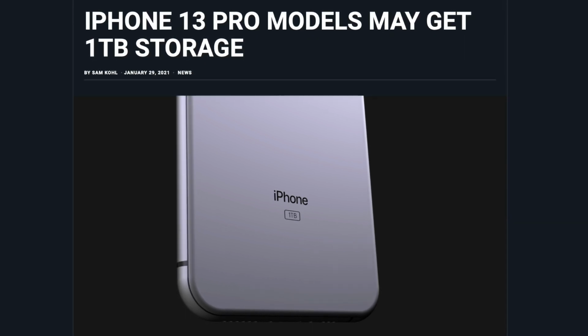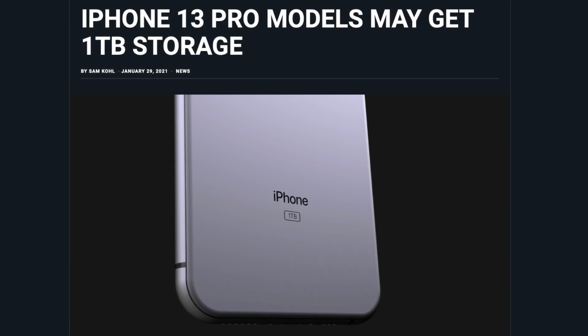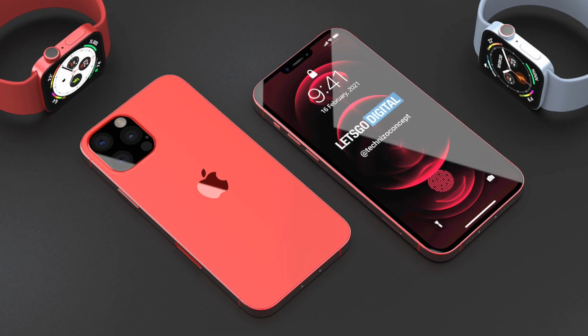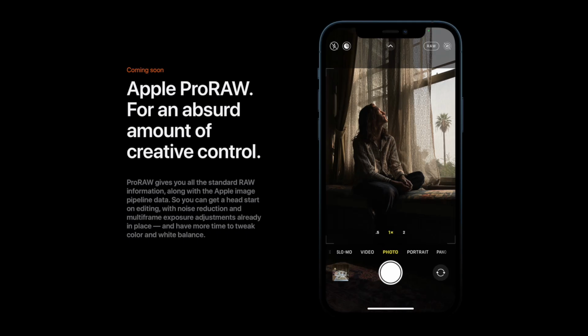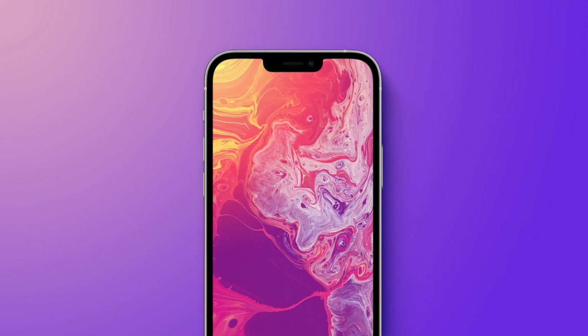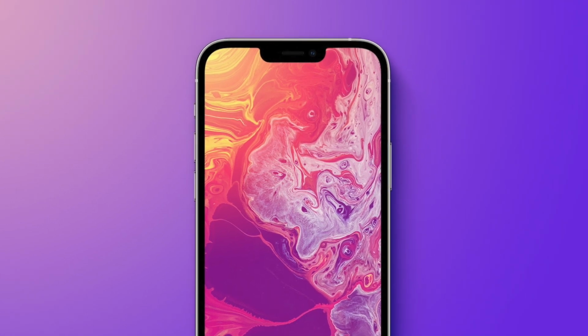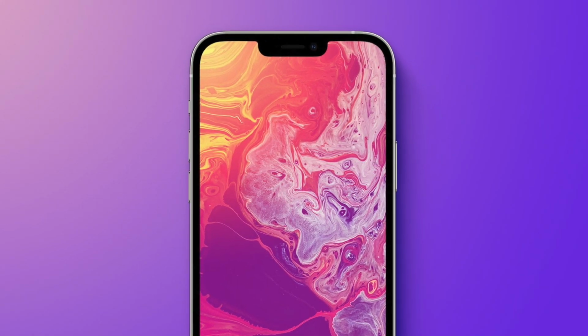Now, it would be a huge miss if the iPhone 13 did not come with a 1TB storage option, because I know many of you guys want this, and I do think it makes sense because these are the Pro iPhones, and with features like Pro RAW, and of course, the new lossless format on Apple Music, that also takes up a lot more storage. I think it would be ideal to release a 1TB iPhone this year, and so I am hoping that we end up seeing it.